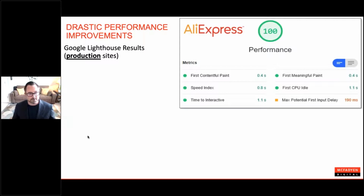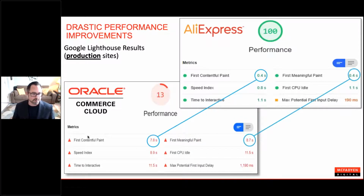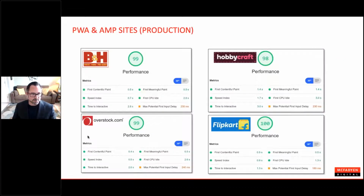Right, and for another, this is a production site example, right? This is a production stand-up of OCC. You can see it's faster than it was on the sandbox. But look at the difference between AliExpress, who is running a PWA. It's a stunning difference. Again, you see the differences here. These are some commercial sites running, and just the tests that we were running here.